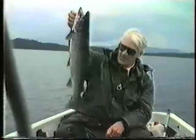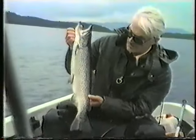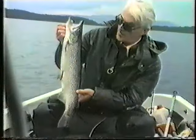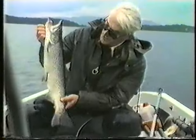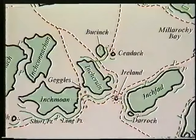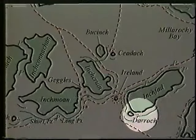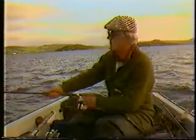Now there he is. Not nearly as big as I thought, but a good 5 to 6 pound in him. Caught on a fly off Inchfad. A cock sea trout, and by the look of him, he's been in a good month or two. The weather here has been very, very poor for fly fishing, but this fellow decided to help make our day.